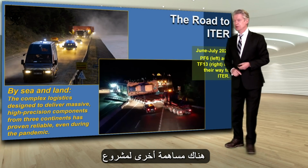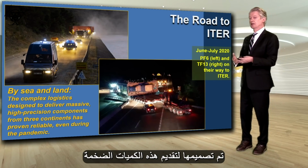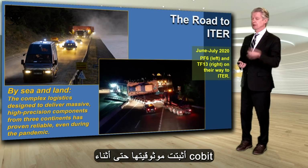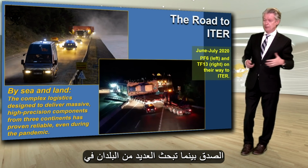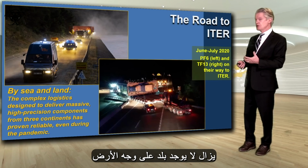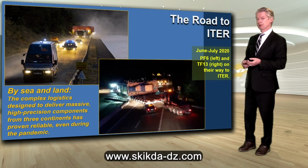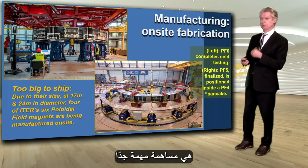So yet another contribution of the Iter project is understanding the complex logistics that are designed to deliver these massive, very, very high precision components that are very temperature sensitive from 3 different continents. And that has proven reliable even during COVID-19. Why is that important? Because to be honest, while many countries are looking at doing their own demo plants, when you're doing them at industrial scale, there still is no country on earth who could do all of this work by itself. So the ability to create that global supply chain and the logistics for how to deliver things is quite an important Iter contribution.